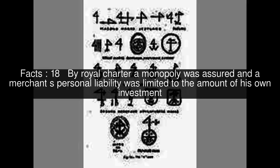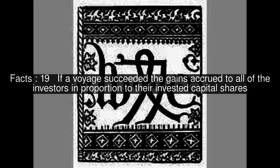The joint stock company or limited liability company was another way to reduce a merchant's risks of loss of ships and merchandise from dangerous voyages and travel. By royal charter a monopoly was assured and a merchant's personal liability was limited to the amount of his own investment. If a voyage succeeded, the gains accrued to all of the investors in proportion to their invested capital shares.